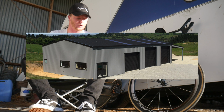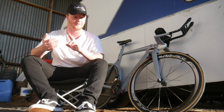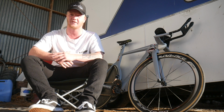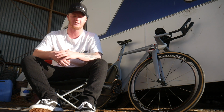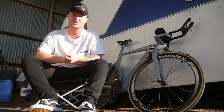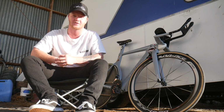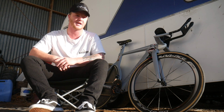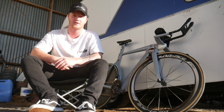I want to be able to do all of my cycling content in there. I want to be able to have upwards of 20 road bikes and a few mountain bikes and just some cool stuff in there. So yeah, that's basically why I'm living so frugally at the moment. I'm just trying to save and save and save, buy the land, build that massive shed, and then I'm going to be able to absolutely pump out content and have an awesome place for all my cycling mates to come. We can hang out there, build bikes, ride bikes, and just do what every young kid wants to do.